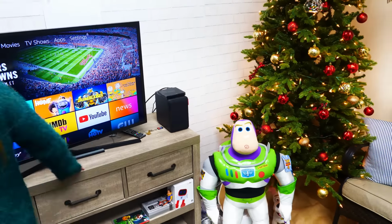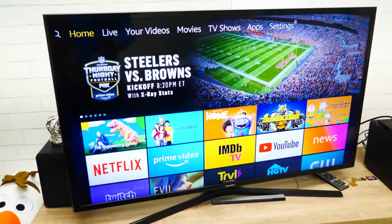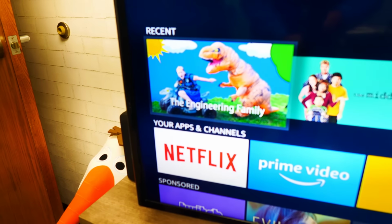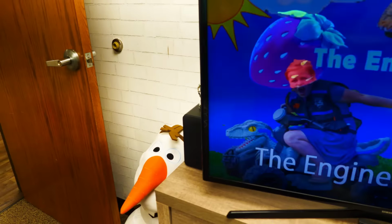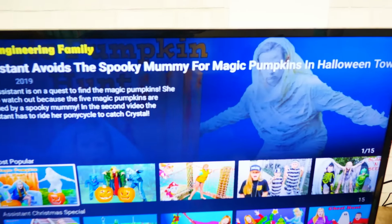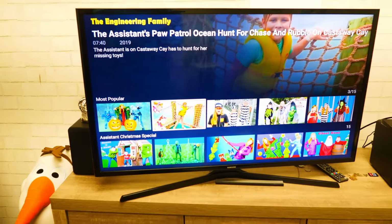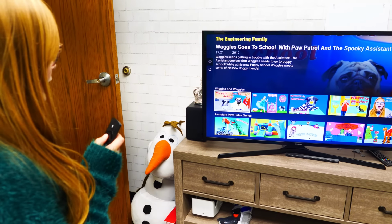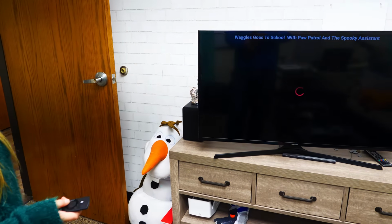I think even Apple TV has it. Oh yeah, look right there. Next to one of our favorite shows, The Middle, is The Engineering Family. There you go. It's also the same screen. And look, all the same videos. And that spooky mummy. Which one should I watch? I don't know. Waggles Goes to School.